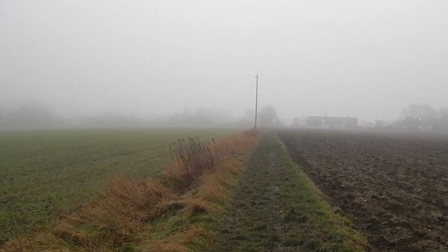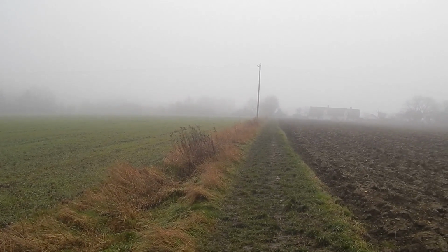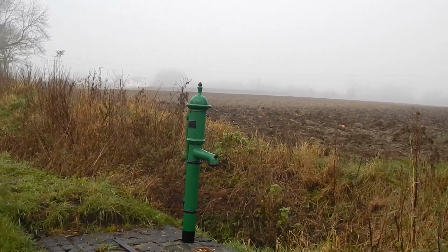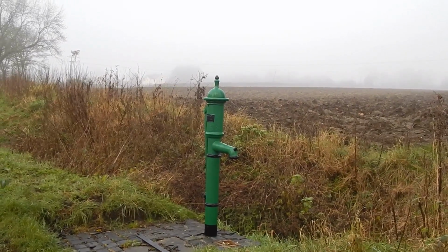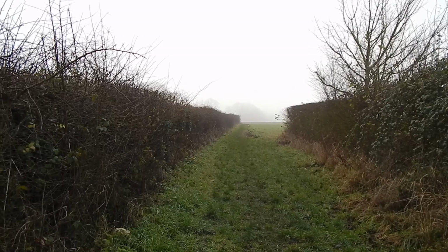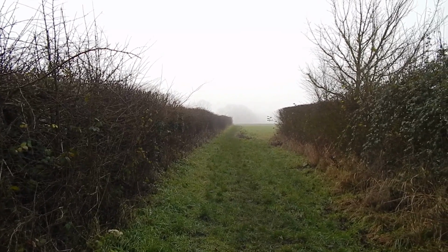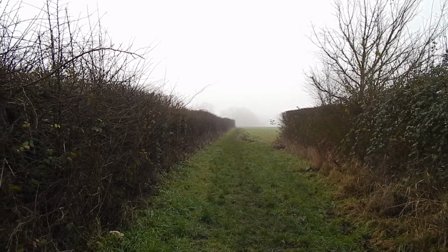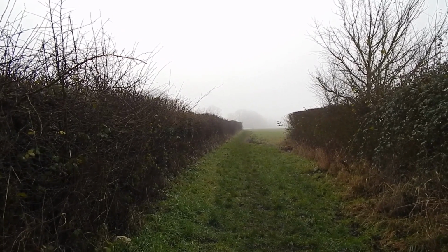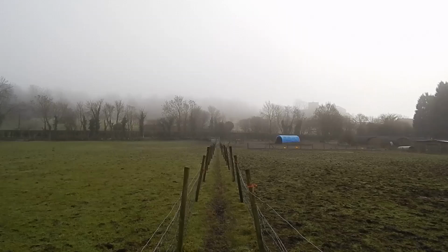If you can discern it in the mist, the path goes across these fields out to a road. Where the path meets the road, there's another one of these water pumps. Harcamlow Way crosses the road and continues along this track. Hedge on the left. The hedge on the right ends very soon. We follow the hedge on the left round to the left.